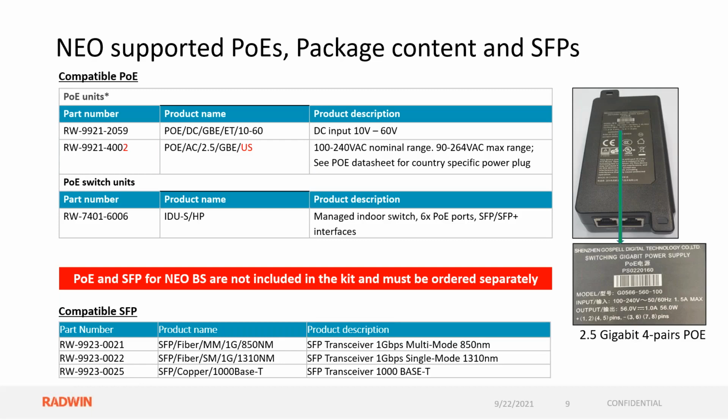We also have our IDUs. It's a high-powered switch that can manage up to 6 PoE devices. 4 of those ports are 2.5 gig. 2 of them are 1 gig PoE ports. Okay, we also have SFP and SFP Plus interfaces on these units. It is a very capable base station location switch device to power your units and make your switching work. Also at the top there is a DC input of 10 to 60 volts.